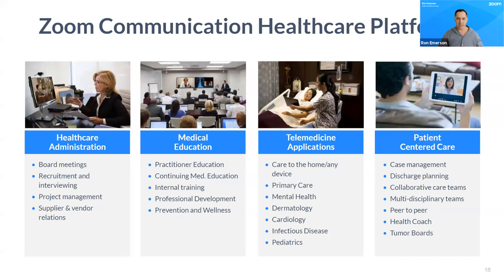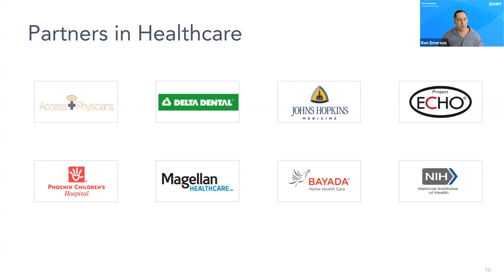So let's just talk a little bit about Zoom's partners in healthcare. Zoom for Healthcare helps clinicians and other healthcare providers provide the highest quality care across the organization. And that previous slide is important, the multi-purpose use. So you can have one platform and you can use it for a variety of applications to meet your needs. This is just a snapshot of some of the leading organizations that we partner with, many of whom have testimonials and case studies. I'd advise you to go on our website where you can learn more about their experiences, more about the platform and best practices, and actually some case studies.